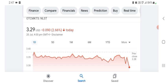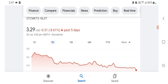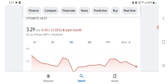Netflix is trading at 3.29 US dollars with 2.66% negative in a day. In 5 days before, the stock was 0.31 US dollars with 8.61% negative in a day. We also can see 1 month before, the stock was 12.03% negative in a day.